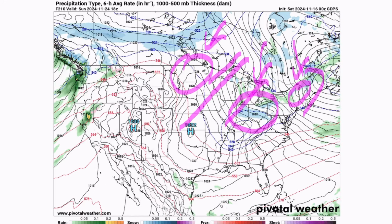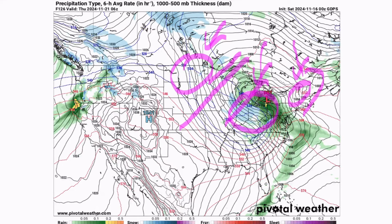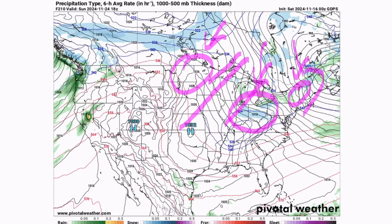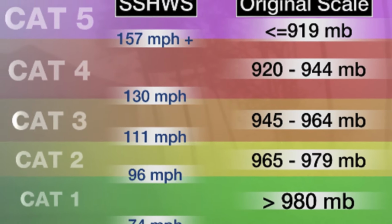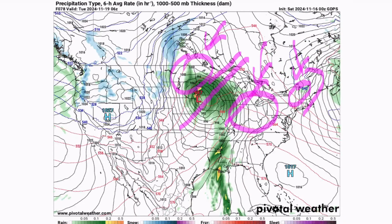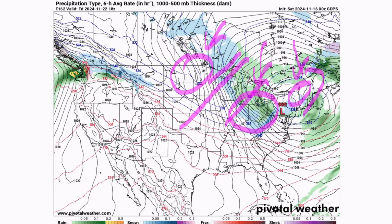We're talking a low pressure strength that could get as low as 980 millibars, which is pretty strong, right? And there's no direct conversion from millibars of pressure to wind in miles per hour. But generally speaking, this is the low pressure strength that we could see from a Category 1 hurricane. Now, does that mean, again, winds are going to be 60, 70 miles per hour? No, but we could definitely get some very strong winds, especially once the cold air comes in behind it.